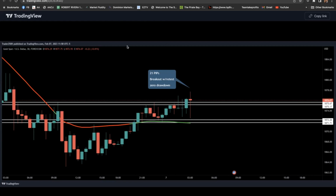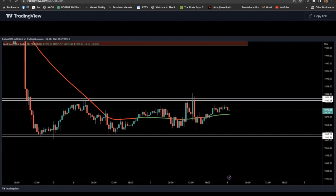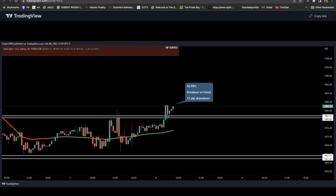Okay. Now let's see what else we get. This is gold. You have another beautiful consolidation. This was a huge, massive zone, and I couldn't get away from it, right? Because I would try to get it tighter, but then it would be so messy in the middle, and I just couldn't ignore the fact that this is the actual consolidation. But it turned out to be a good one because it broke out, retested, gave us about a 12 pip drawdown right there, but it retested for 52 pips. So that was a beautiful win also.